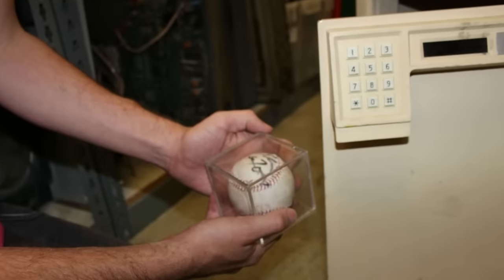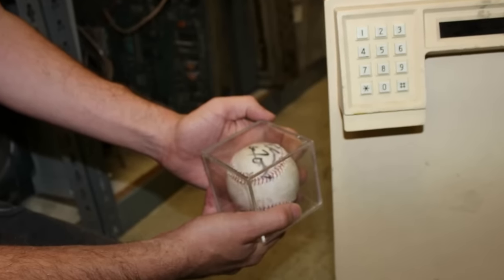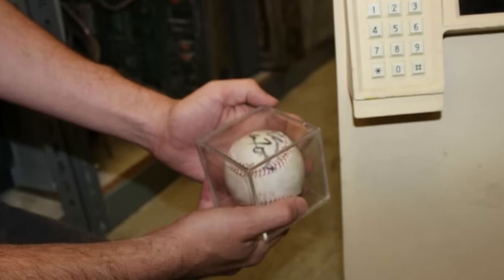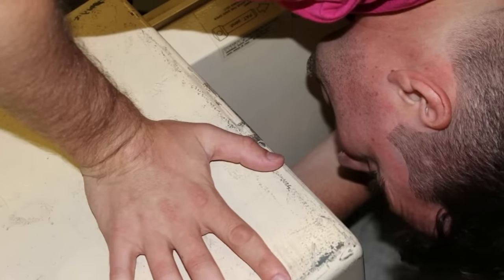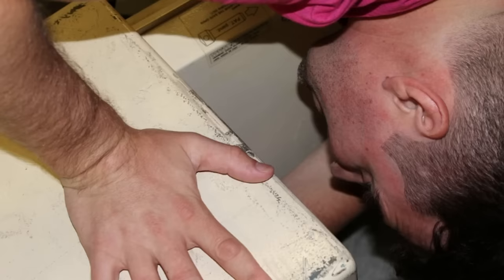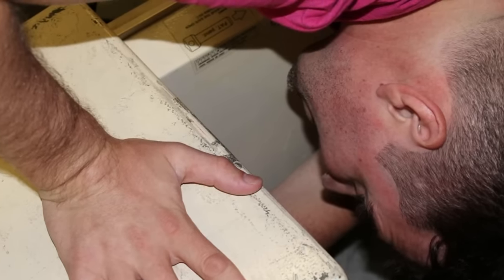Maybe the person who owned this safe was a baseball fanatic. I don't know who signed this ball, but there's a good chance it was somebody pretty famous. Clearly, I know nothing about baseball. I think Matt's more of a football person. Still, this could be worth something to somebody. Matt thought he was done, and he was pretty happy with all the treasures he'd found. He wasn't expecting there to be anything that valuable inside, but the collector coins and signed baseball proved him wrong.